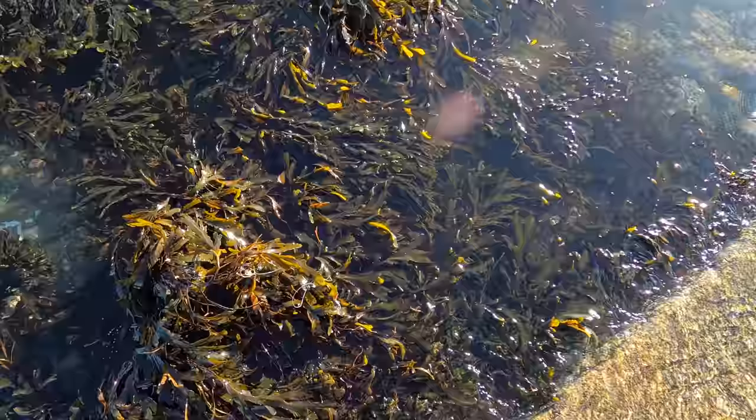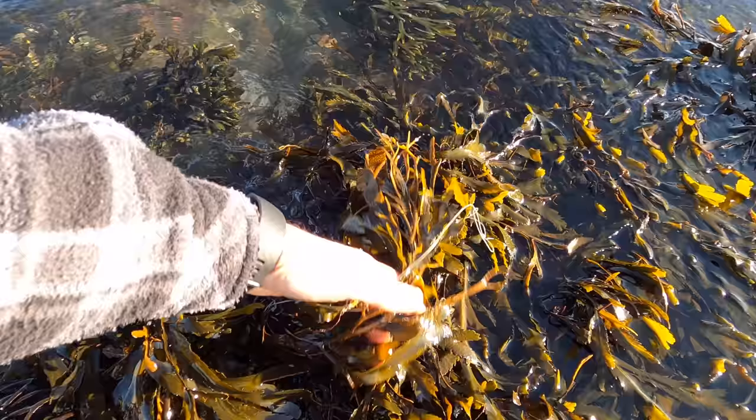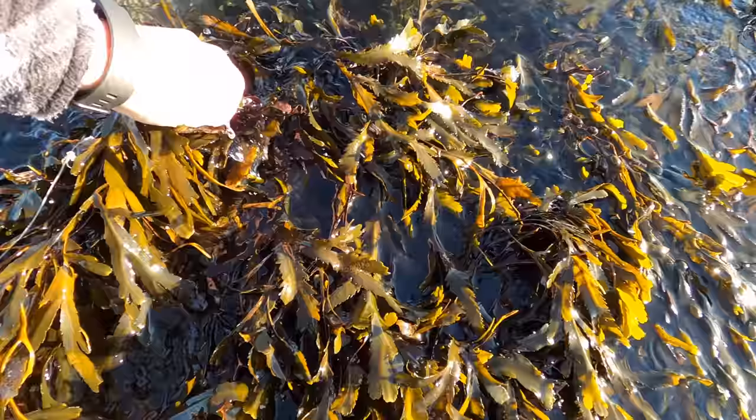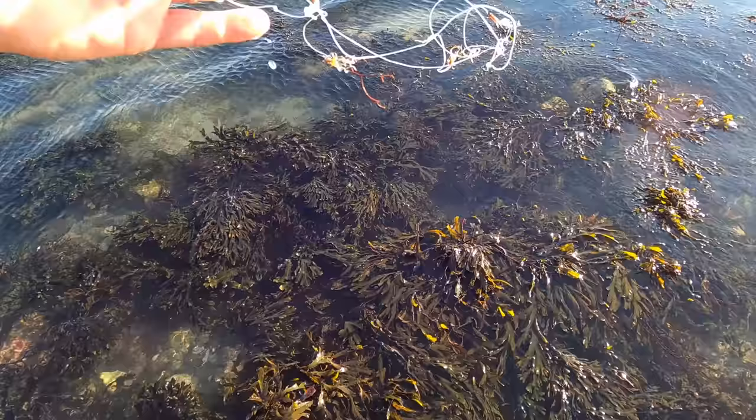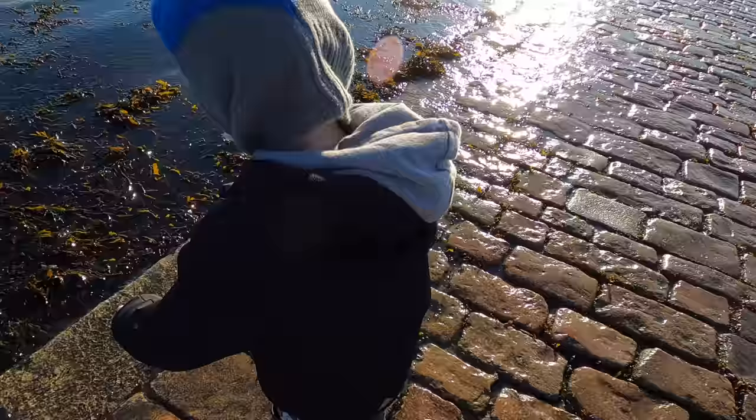You never stop looking, do you? What have we got here? Some mackerel feathers. What's the bet that there's a sinker on the end of that? No, just a load of hooks. Put it in my bag, put it in the bin on the way back. The tide's coming, I think the tide's coming in.